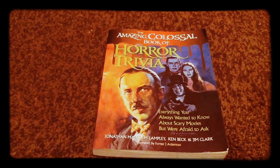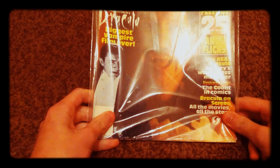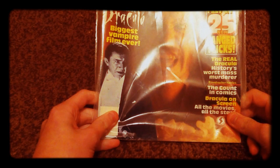Moving on to the next. Not really a book, but more so a comic, or a comic book. Coppola's Vampire Epic Photos and Interviews. Dracula the Complete Vampire. This was released when Bram Stoker's Dracula was in the works. Making of Bram Stoker's Dracula, biggest vampire film ever.